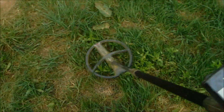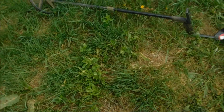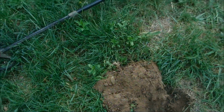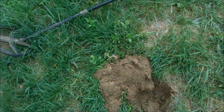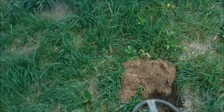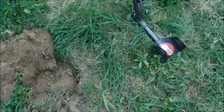So the first signal I'm getting is an 88, 81, 82, 86. Could very well be iron, I suppose, but the 82, 81 is normally better quality material. Oh, look at that, how dry it is. And that's the whole problem we're having. The drier it gets, the worse the detecting conditions get, because humidity actually is better for getting a signal. So we'll see.